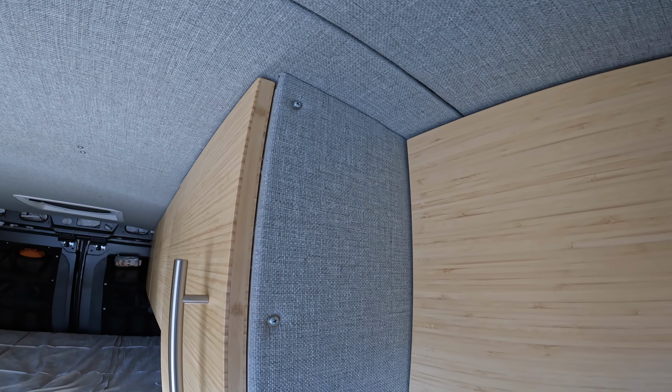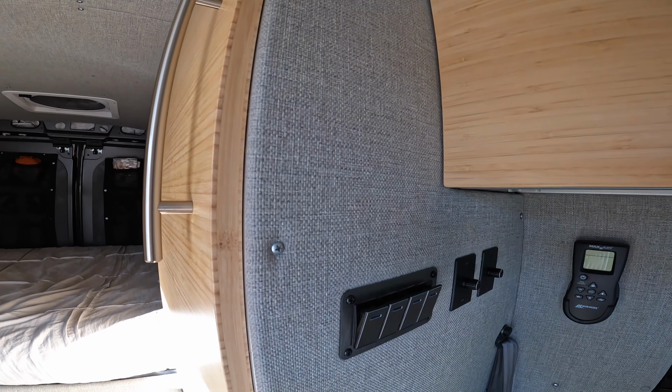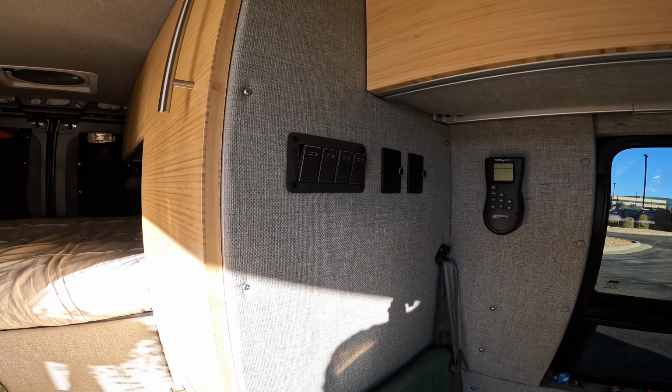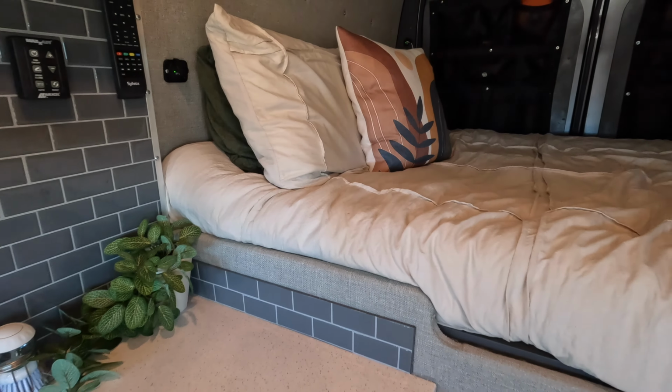When selecting materials for your walls, ceiling, and floor, choose high-quality, durable, and easy-to-clean products. We used Marathon Tweed fabric with a foam underlay for the walls and ceiling, and Lawn Seal marine-grade flooring.